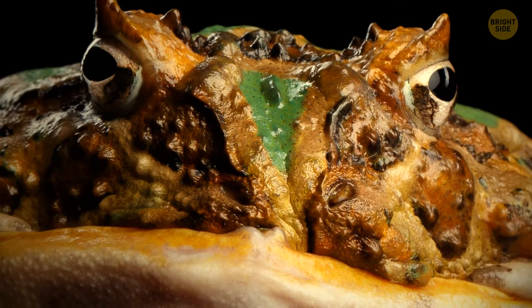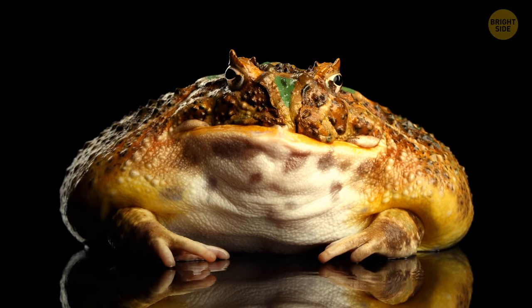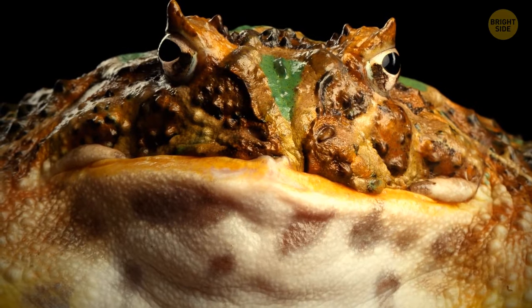Luckily, they're not poisonous, but it probably wouldn't feel that good to have a frog hanging from your finger. No, I guess it wouldn't.